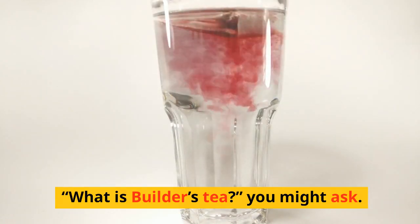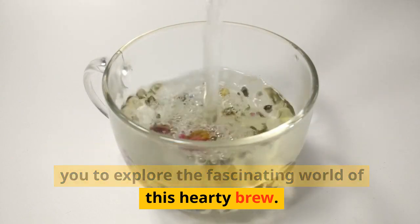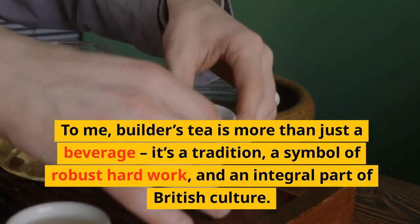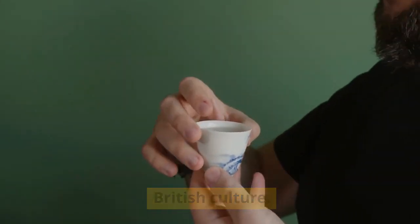What is builder's tea? You might ask. As a tea enthusiast and blogger, I'm delighted to embark on this journey with you to explore the fascinating world of this hearty brew. To me, builder's tea is more than just a beverage. It's a tradition, a symbol of robust hard work, and an integral part of British culture.